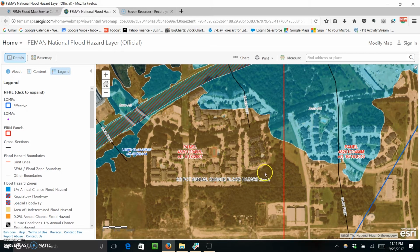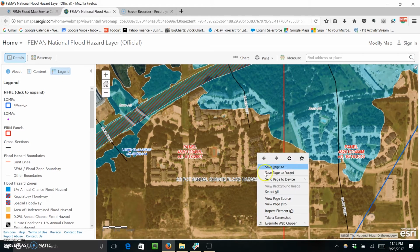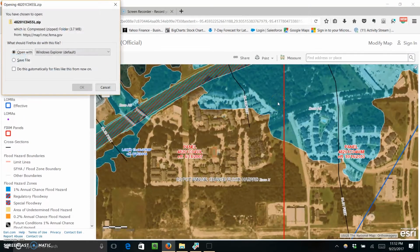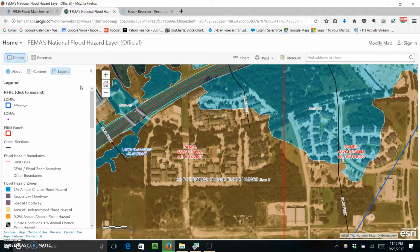So the easiest way to create a report or save this is probably just hover over your property and right click and go down to take a screenshot. Another way is to just go back to the original tab that we started on, and you can just go to download, and that'll bring up a zip file, Windows Explorer.